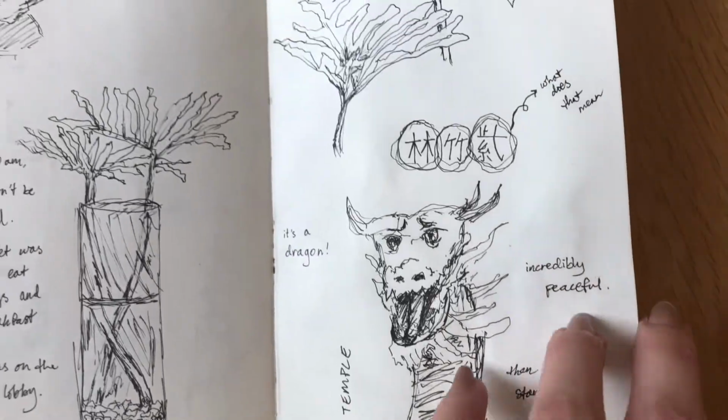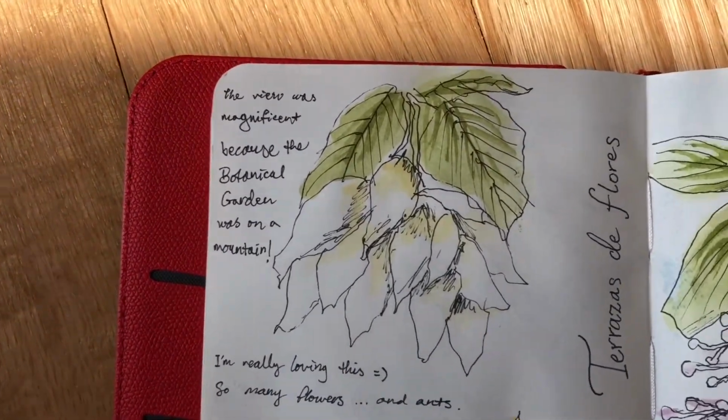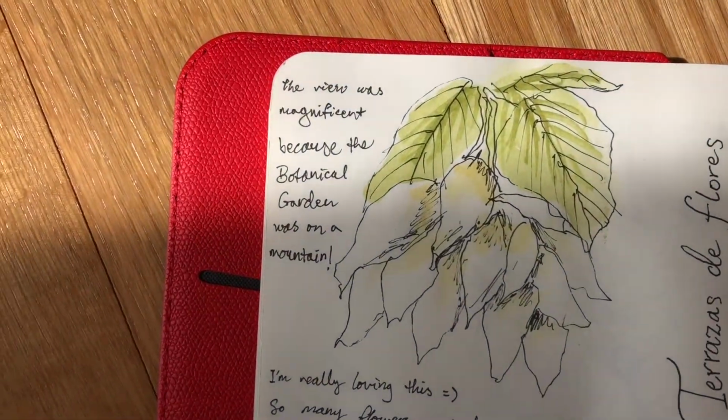So yeah, it was very quiet. I remember it being incredibly peaceful, and it started to drizzle a bit, but it wasn't so bad, so it was nice. Following the Taoist temple, we went to Terrazas de Flores Botanical Gardens. And I wrote, the view was magnificent because the botanical garden was on a mountain.